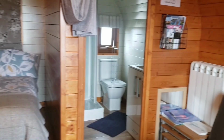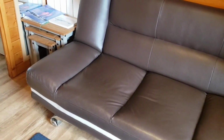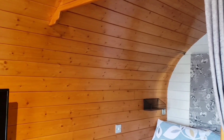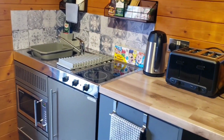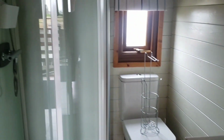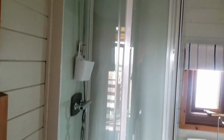So you've got a small kitchen there, a bathroom and a sofa. I think this turns into a sofa bed too, but it's just me here, so I only need the bed. There's a curtain here if you were sharing with somebody and you wanted some privacy. But then you've got the TV, and the kitchen has a cooker, a microwave, kettle, a fridge and a toaster. And in the bathroom, you've got a shower cubicle here. So I've got everything I need.